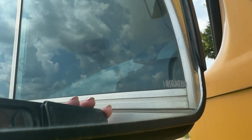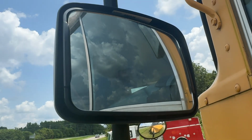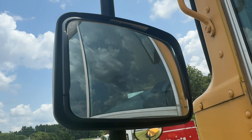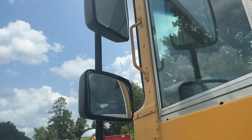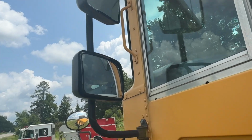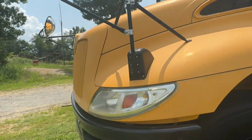There's a lot of glare, y'all. It is like 100 degrees outside, and it is super bright. So hopefully you can see that those mirrors are actually moving. I've got Thomas inside the unit operating these functions for us and showing that they all work.